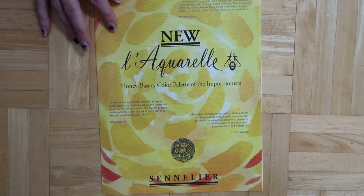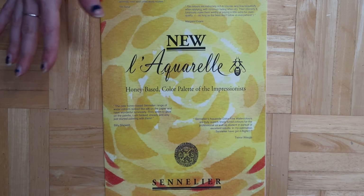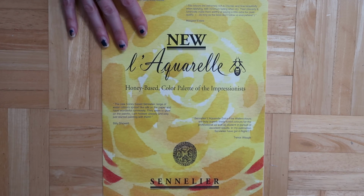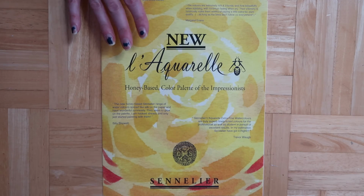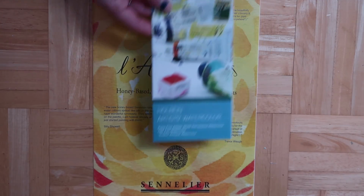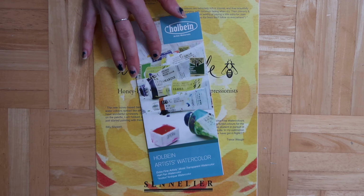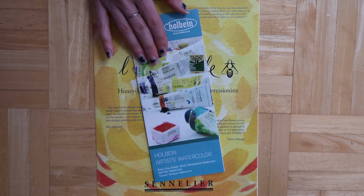And then they had these for free, so I went ahead and got them just to see, because I'm always curious about other watercolor brands and what they offer. I can never find these, and they were free, so I got them. This is the Sennelier watercolor booklet. And then I got the Holbein watercolors, and you guys already know I have 18 of those. I have an 18 set.